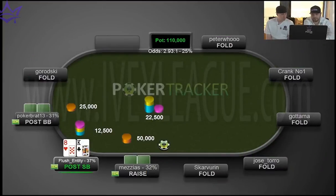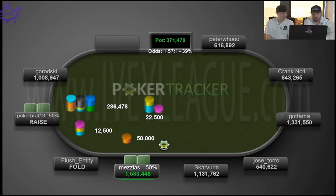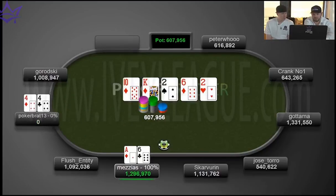This one, yeah, he has to. He should be raising pretty wide here, but he also might have a hand. He's usually going to have a hand that can call off Poker Brat, so again it's just a fold for me here. And actually I think Poker Brat ends up busting on this hand with 2 4s, and I think he has ace-6, so that's the first elimination of the table. Pretty standard.